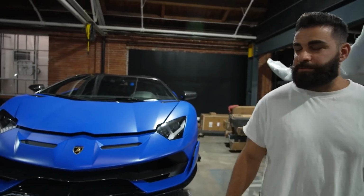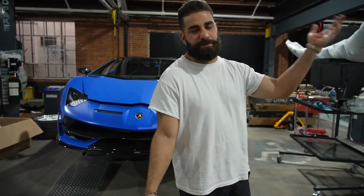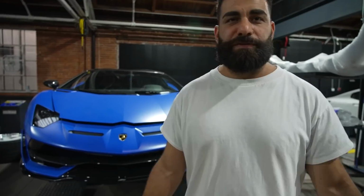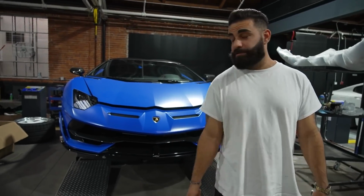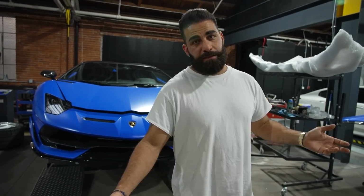Alright guys, so we finished her up, but unfortunately for your viewing pleasure, we are unable to shoot more of it because it's getting dark outside. Our staff left us here alone and we're unable to finish it and shoot it. So we're gonna be shooting it for the next episode. Next episode, you guys are gonna see this thing fully in action. It's gonna look crazy. The customer did come pick up the other SVJ, so he's very happy with that.